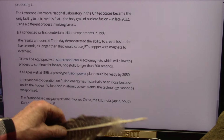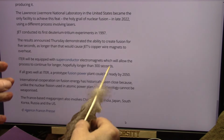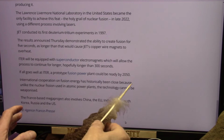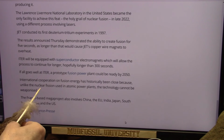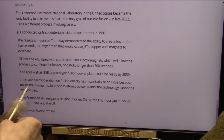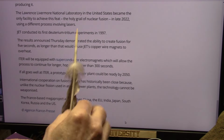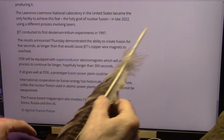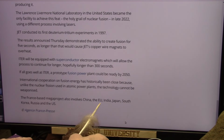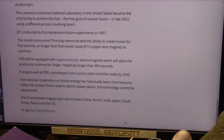See, the beauty of what I'm showing is the international cooperation on fusion, which is what I'm doing, fission and fusion using light, historically been close. Everybody's been working closely together, because unlike nuclear fission in atomic power plants, the technology can't be weaponized. You can't take light and, well, you can make lasers and stuff, but you're not going to make atomic bombs. The France-based mega project also involves China, the EU, India, Japan, South Korea, Russia, and the US. And I would like to tell you it involves Roger as well.